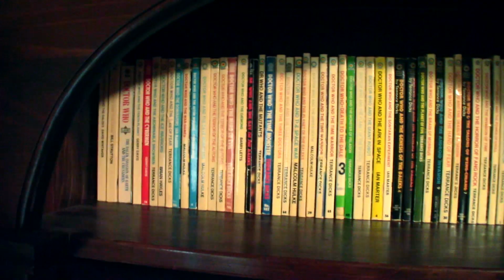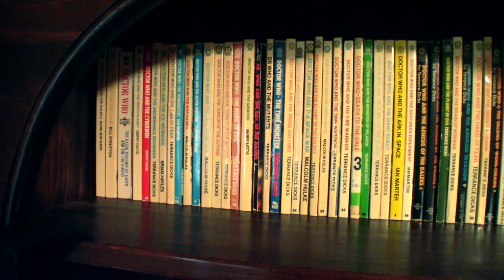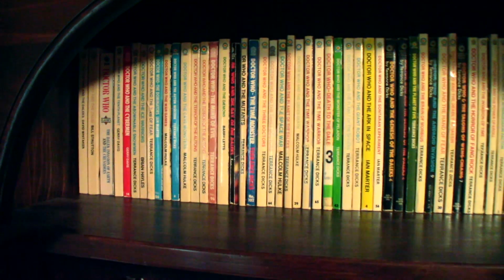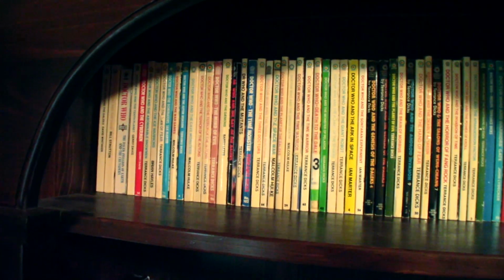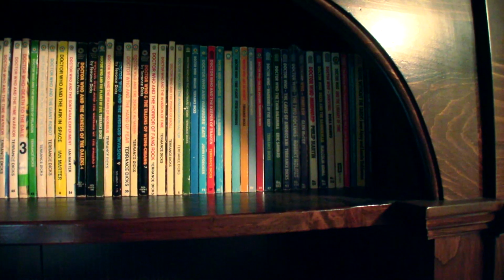On the top shelf we have books, and if we start over here, you can see that this is my Target Novelization shelf. If you see any duplicates in there, they're not actually duplicates, they're different printings of these Target novelizations, which is why I've kept them up there. So that's the first half, and this is the second half.